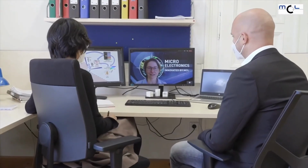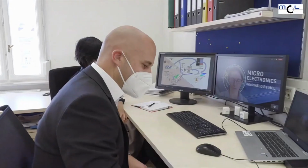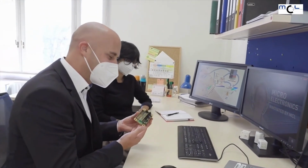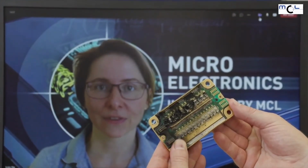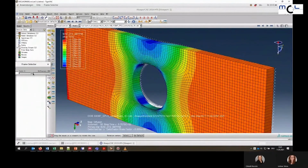Regardless of the size of the product, we also develop models for material-oriented multiphysics simulations for microelectronic devices. One example is the thermal management of a microelectronic component, which is crucial for a long service life. Here, we simulate, for example, the effect of interfaces on the thermal conductivity. We make components smart and products reliable.